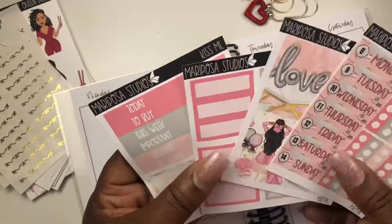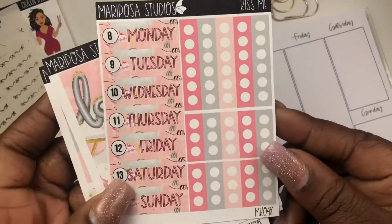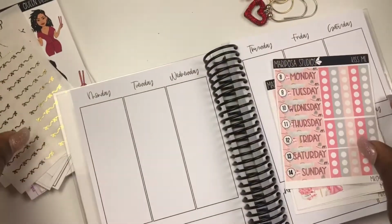It's a 4-page kit, and this is from Mariposo Studio.